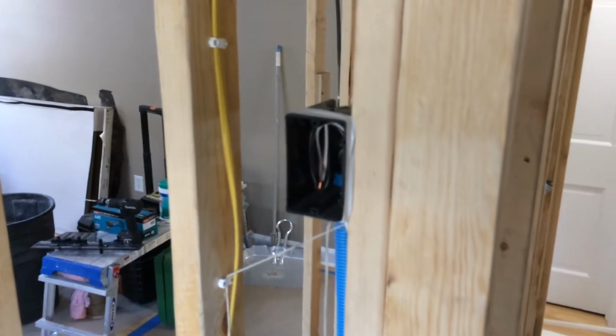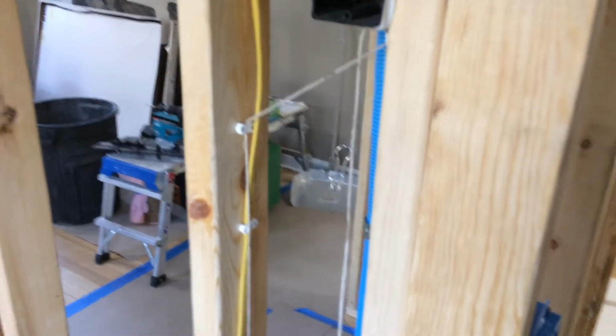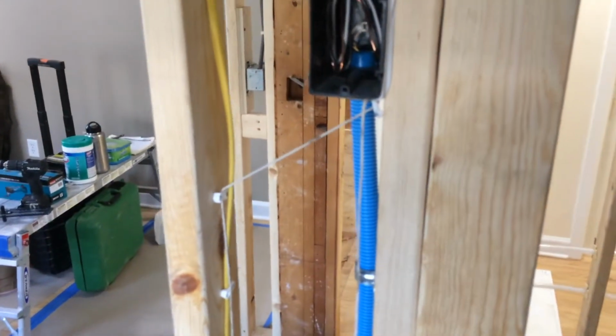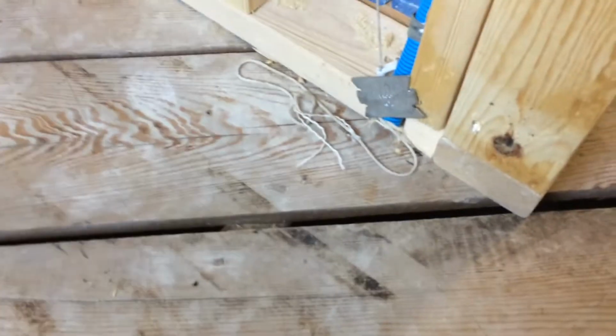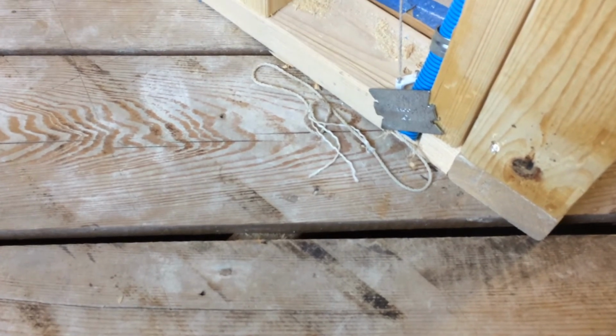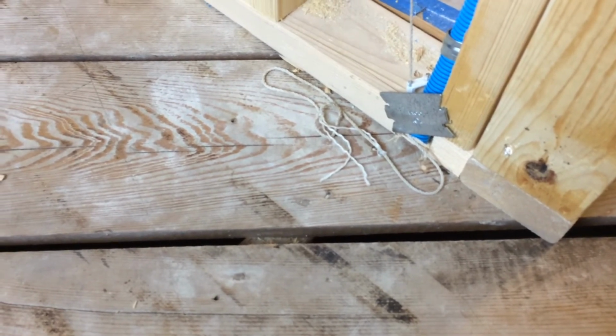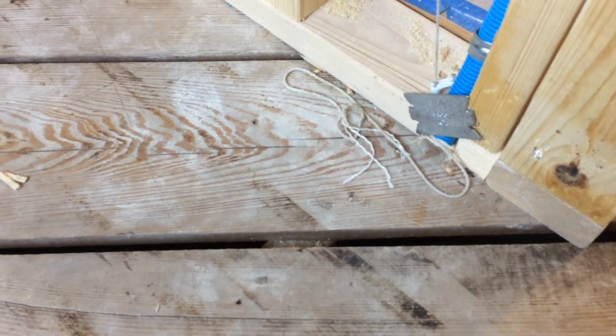Also here is the box for the thermostat. And the electrician has a pretty ingenious way of getting wiring up from the floor. We're going to have in-floor heating under the tile. That's electric radiant heat, and we're going to have to pull a wire for a thermocouple that has to be installed in the floor to measure the heat of the floor.